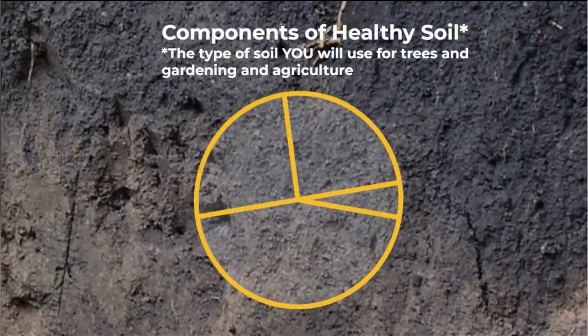What are the components of healthy soil that you would use to grow food? So here's the pie, and it shows you the different percentages. What is soil made of? Is it made of leaves and biomass and stuff like that? Yep, and that's going to be the little piece of the pie. Oh, sand. Yep, that's another one. So I'm just gonna put that here: sand, silt, and clay, 45%, and then the little piece of the pie, 5%, is organic matter.